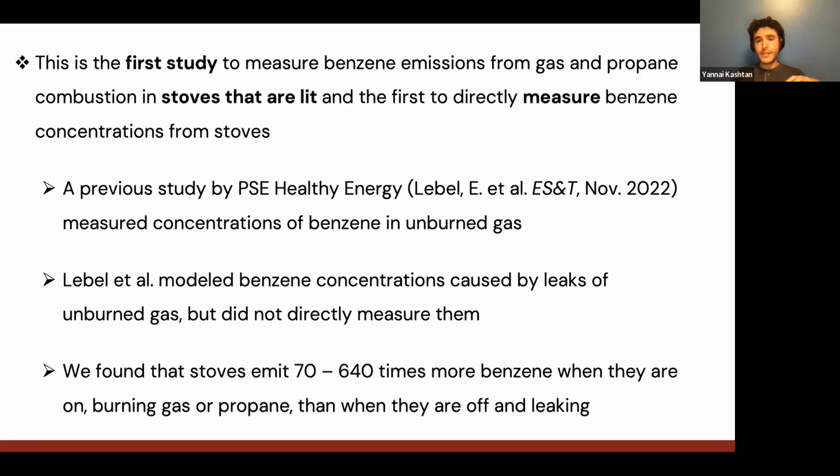But this study is the first that actually looked at how much benzene is produced when you're burning the gas. And it's also the first that directly measured benzene emissions rather than modeling them. We found that when the stove is on, you're producing 70 to 640 times more benzene than you would be getting just from a median leak from a stove. So in all but the most extreme cases, where you have an extremely high leak of gas with extremely high levels of benzene, the combustion itself actually produces far more benzene than was present to begin with.